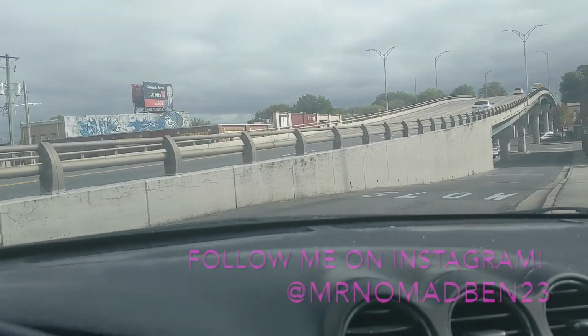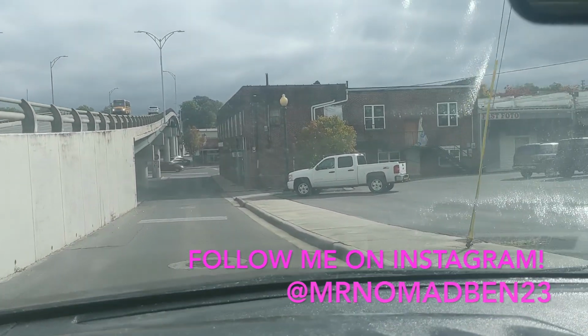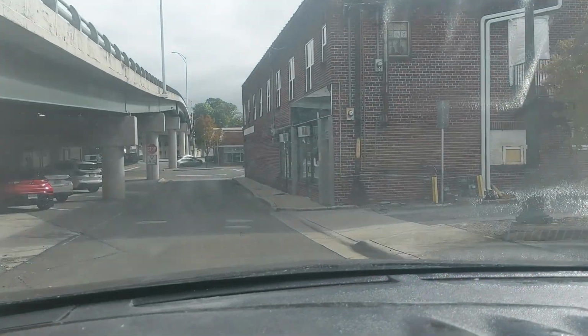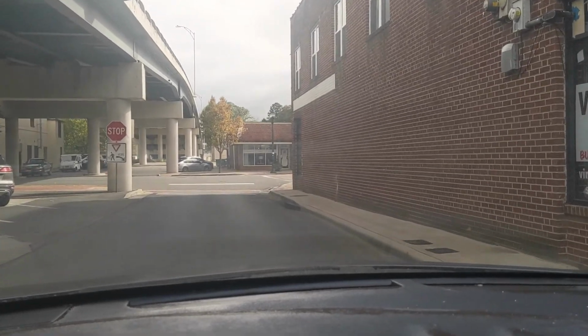We're going to make our way into underground Dalton here just for a second. You know, I would be walking, because I do enjoy walking in this part of town. But it's just a bit chilly today. A little, about 55 degrees.